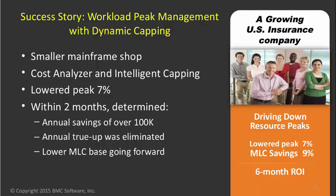Well, after 2 years of searching for the right technology, the company chose to purchase BMC Cost Analyzer and BMC Intelligent Capping. Their goal was to lower their MSUs to a peak of around 75 MSUs to lower their MLC costs. Intelligent Capping enabled them to do that right away. So they used all 3 of the modes, observe, message, and manage, and within 2 weeks of installing, they moved to manage mode on all their LPARs on the CEC, and their critical work was running at a lower monthly cost.